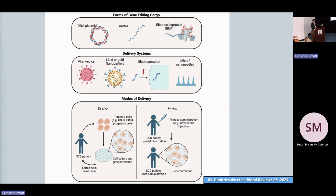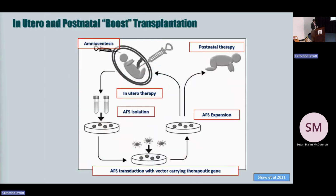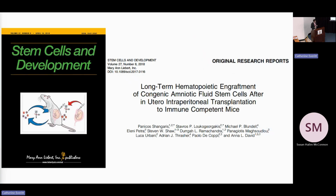So everything started when I started my PhD at UCL in 2011, where we were trying to study the potential of amniotic fluid stem cells as an autologous source of cells in order to treat congenital blood disorders. And the idea was to take the amniotic fluid stem cells, and we know that they have hematopoietic properties, correct them in utero, and then transplant them back to the same fetus before the baby is born. And we did prove that the hematopoietic potential of amniotic fluid is there.